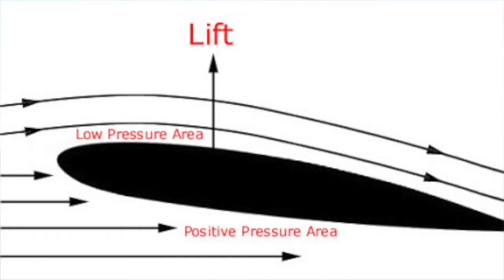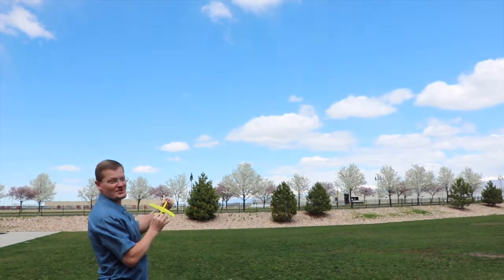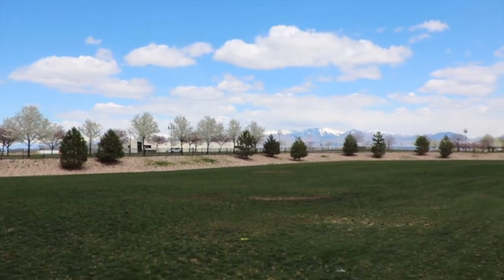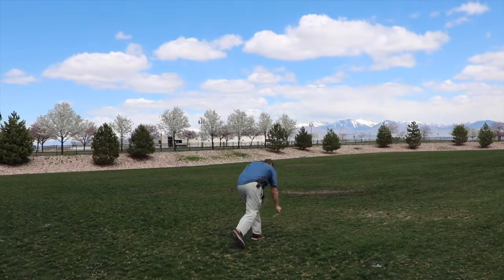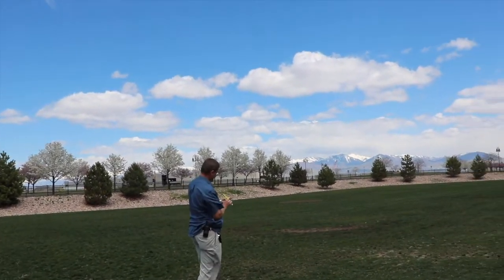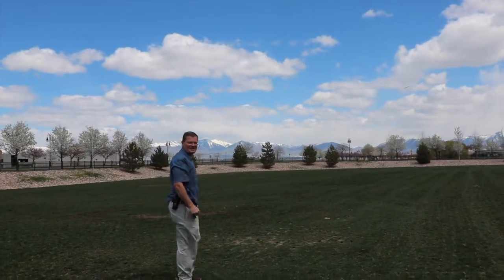In the meantime, we're going to give this a little launch, and we're going to see how well this thing flies. Let's go ahead and launch it into the wind, see what you can do. Let's hope it holds together. Here we go, 3, 2, 1. Woo! It's not loving the wind. Let's try it again. A little more bow. Hates the wind. We'll have to try it again on a less windy day.